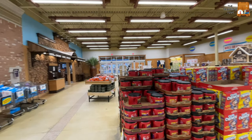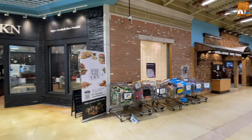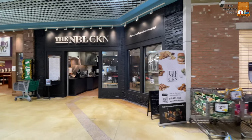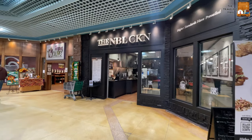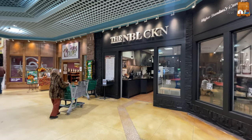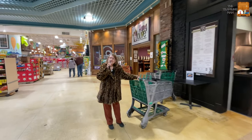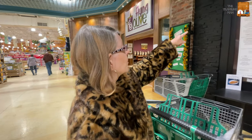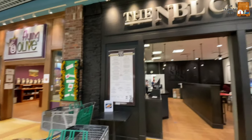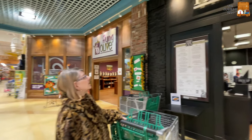So just inside the entrance, you're going to see all of these little shops and individual stores. They've got, I'm still trying to figure out what this is. The NBL chicken, the nibble chicken, this is new since I've come in here. These have kind of changed over the years. It's the noble chicken. The noble chicken? That doesn't make any sense. I mean, I can see how you might be able to get noble out of that, but that doesn't make a whole lot of sense.